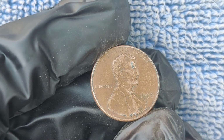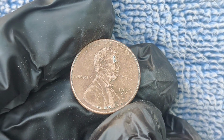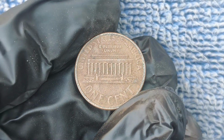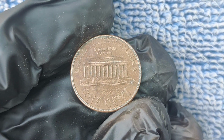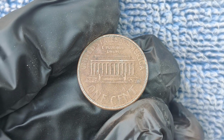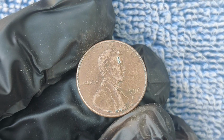This error resulted in the doubling of some of the features on the obverse of the penny, particularly in the word Liberty and the date 1996. The doubling is subtle, but it's enough to catch the eye of a seasoned coin collector, and when the error was discovered, it sent shockwaves through the numismatic community. This rare double die obverse error makes the 1996 D penny an incredibly desirable item for collectors, significantly boosting its market value.